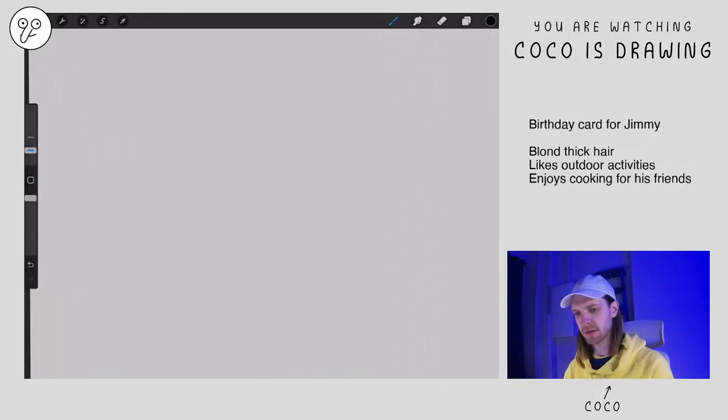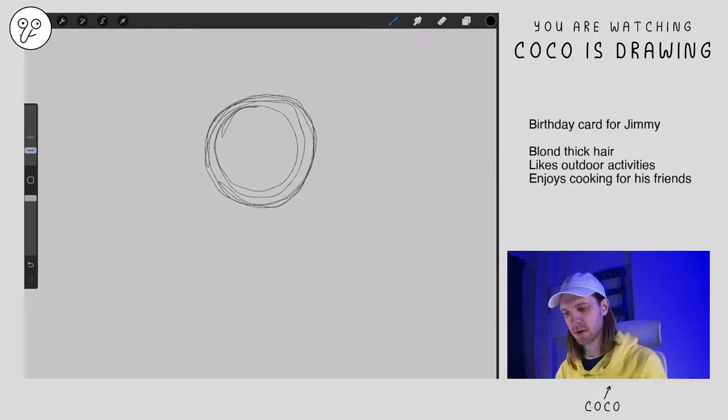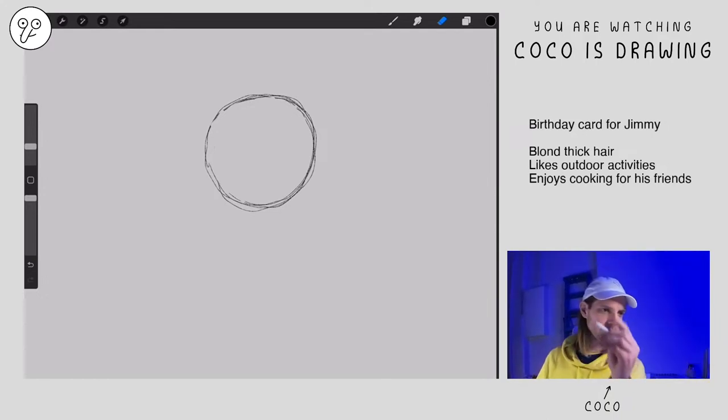So I'm gonna zoom in here a bit. And I usually start with the head. So I'm just gonna quickly get a round shape, because most heads are round. And when you use Procreate, you can just tap the Apple pencil, and if you look up there, it changes between eraser and pencil.